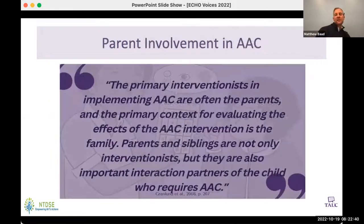And this quote really does sum up what we're talking about and why it's so important. The primary interventionists in implementing AAC are often the parents, and the primary context for evaluating the effects of AAC intervention is the family. So parents and siblings are not only interventionists, but also important interaction partners of the child who requires AAC. That quote sums up family-centered practice: we can't do the speech in our little bubble, we have to bring everyone in. And that's where we're seeing positive, successful interactions as we move forward and train and coach our families.